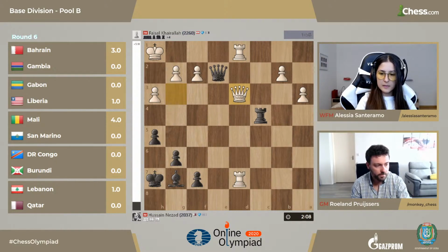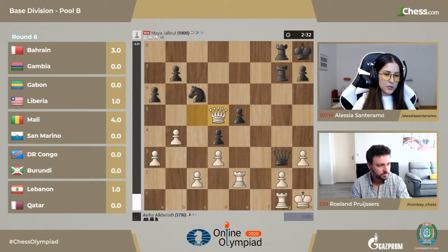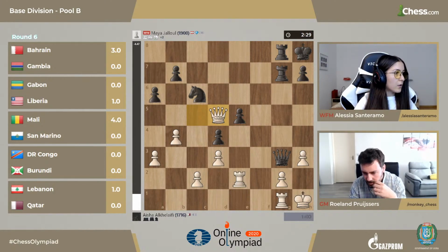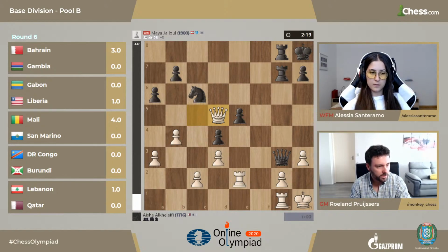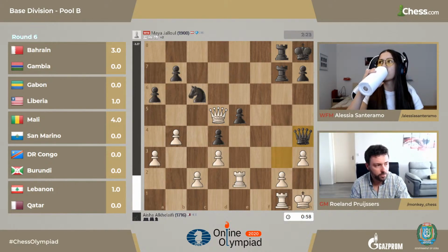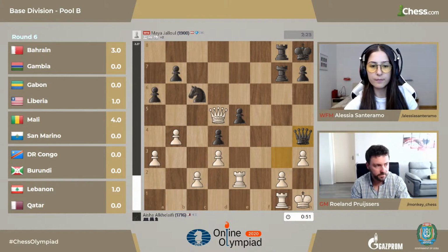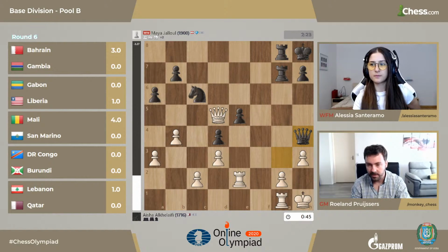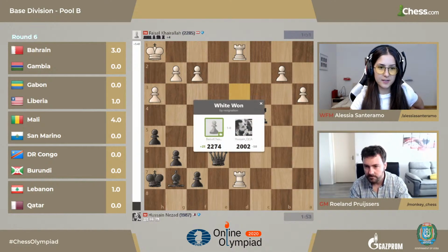So we have other games of Qatar against Lebanon, and this might be the first women board. No, the second. So the first women board ended in a draw, and the second board was a win for Lebanon. So Lebanon is leading with 2.5 versus Qatar. And if the board number one that we just checked wins, then Lebanon would have won this big fight in the group. So Lebanon going extremely strong here.